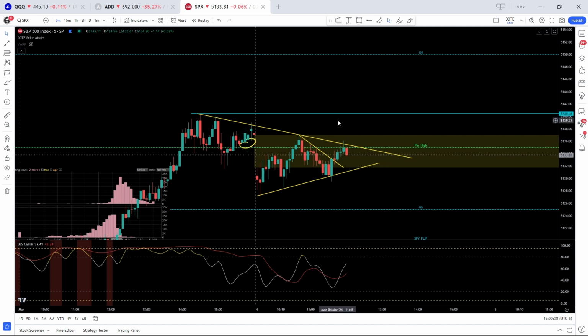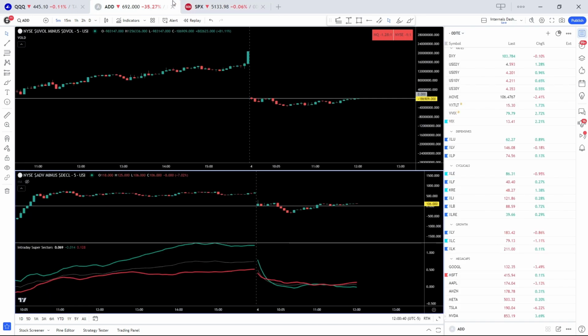Now, generally, to see that type of move, you want internals to be pretty bullish, but more specifically, you want to see a broad market rally. So all the sectors moving higher, and with growth underperforming, it looks like any sort of breakout would be quite weak unless we see a turnaround on that front.